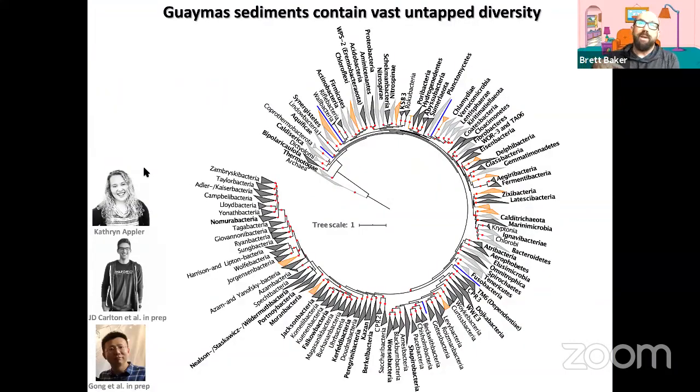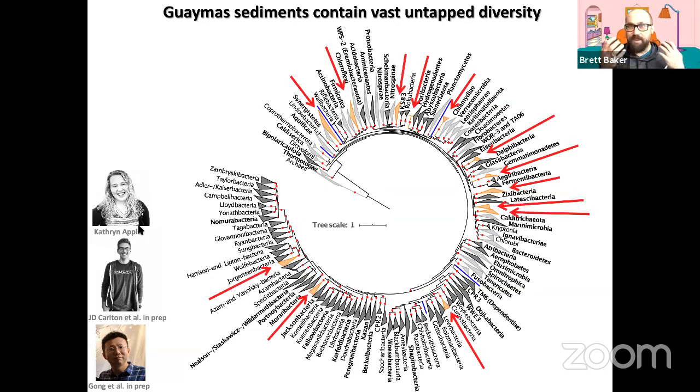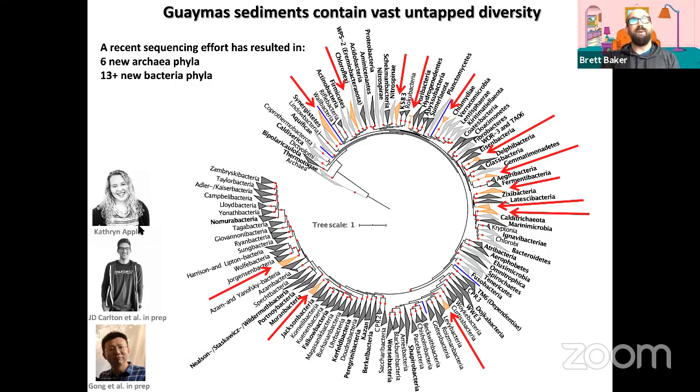So people often ask me, have we found all the new phyla? Do you stop finding phyla? Here's a new tree based on a recent sequencing effort in my lab by Shenzhou and JD, who's a really talented undergrad in my lab, and Catherine, who's a grad student. If we look at the new diversity within our new sampling approach, we find that there's a ton of new phyla. It's astonishing because the more sequencing we do at Guaymas, the more diversity we find. It doesn't seem to end at this point. From this recent effort, we've got over 13 new bacterial phyla and 6 new archaeal phyla that we're working on.